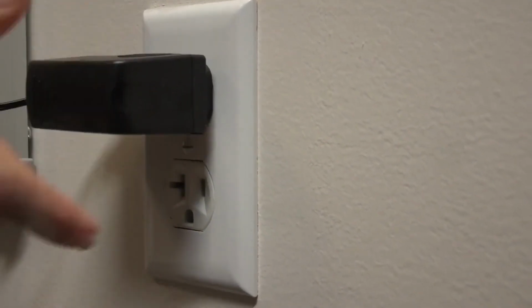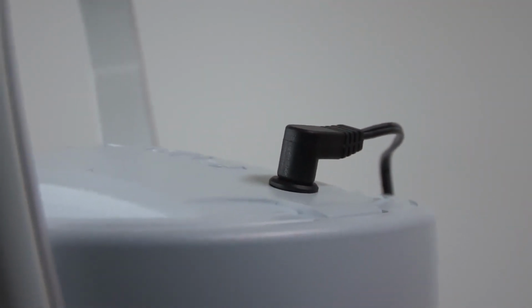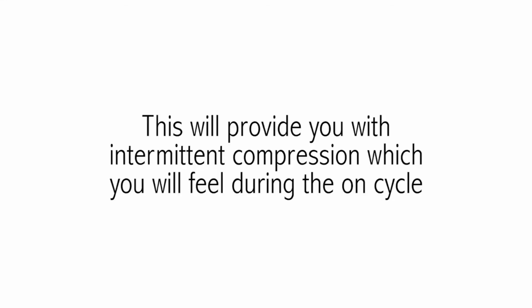Then simply plug in the power supply to turn on the unit. You will hear the motor turning on and off about every 30 seconds. This will provide you with intermittent compression, which you will feel during the on cycle.